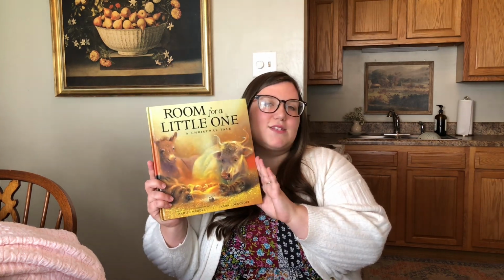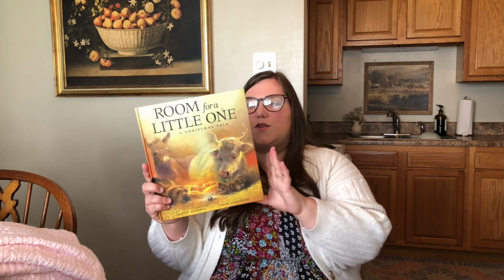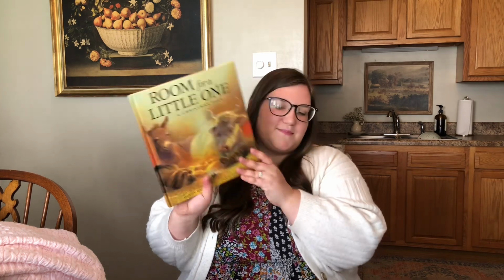I also got this book, A Room for a Little One. It's a Christmas book. I have not read it, so I don't know if I'll end up liking it, but it was only 10 cents, so I thought it was worth the risk to go ahead and buy it. And then if we don't really like the story, then we'll just redonate it.